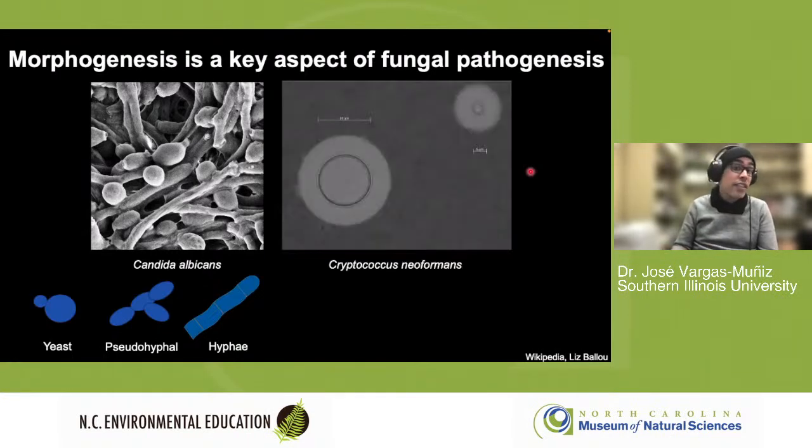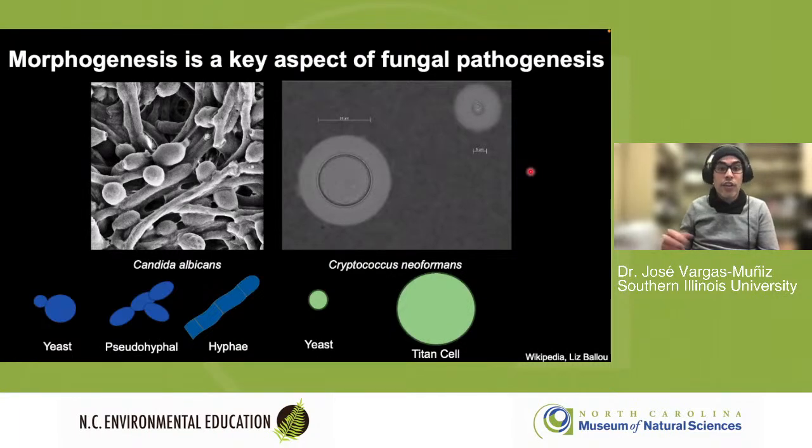Although it's not as drastically severe as in Candida albicans, there's another fungal pathogen called Cryptococcus neoformans that also goes through morphological changes, in which the yeast cell is thought to be really important for dissemination, persisting, and causing disease, while the titan cells, which are massive cells that are way bigger than the human's immune cells, are thought to help dampen the immune system as well as avoid being eaten up by those immune cells.